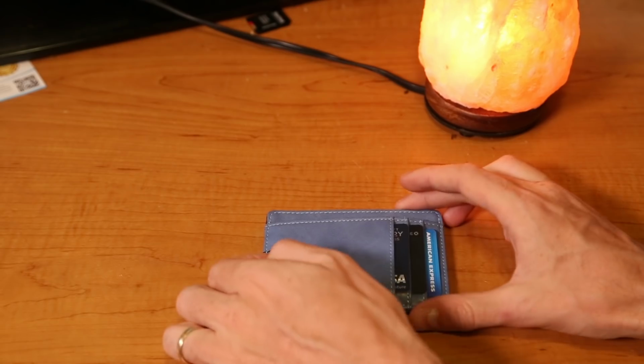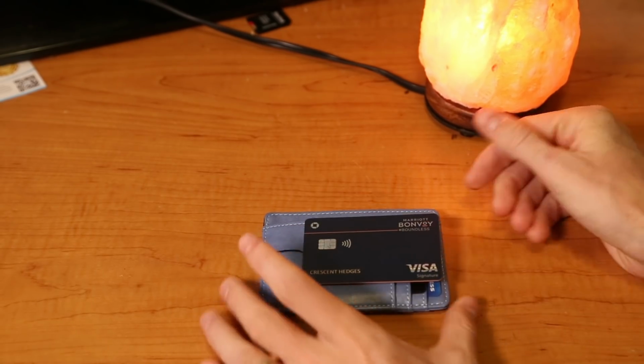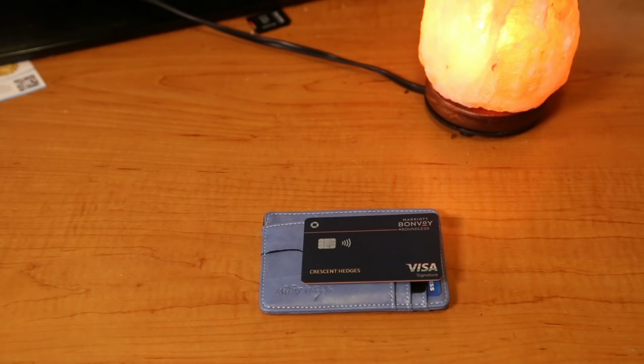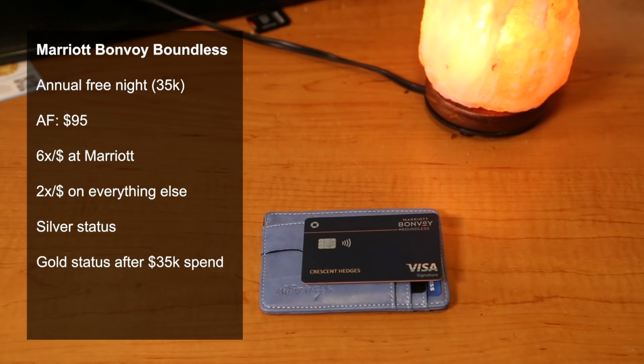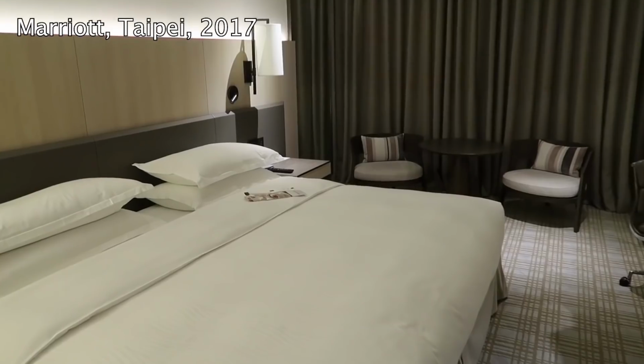Okay, so first up, we have the Marriott Bonvoy Boundless credit card. Now, this credit card has a free night every year, and the value of that is up to 35,000 Marriott points. Now, that's not too great here in the West, but actually in Asia, you can get a pretty high-class hotel for that, and I'll put some images of the sort of thing that you can get.